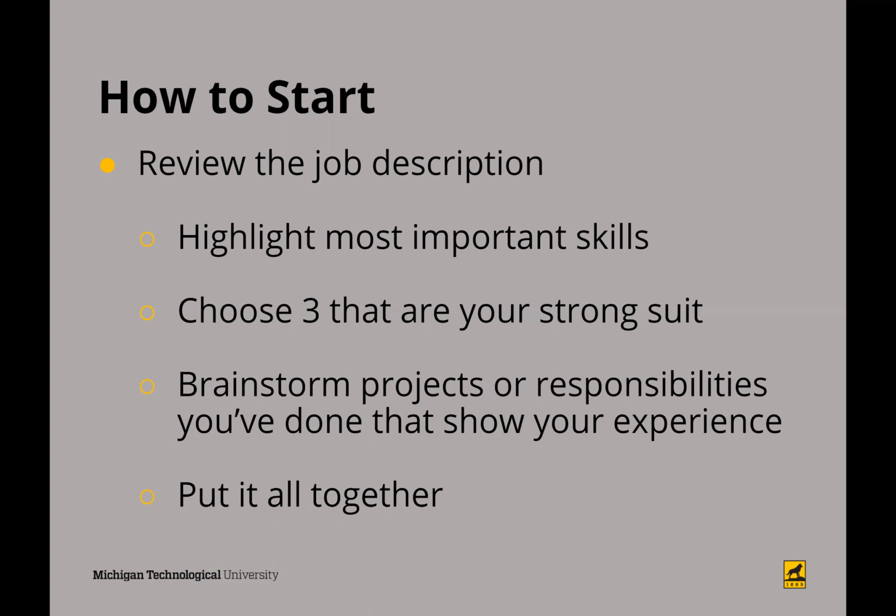Then brainstorm projects or responsibilities you've done that show your experience. So I want concrete examples of how you used these skills to achieve something. Whether that was a project, a job, a volunteer opportunity, pull those into your cover letter. And then the last part is just putting it all together.